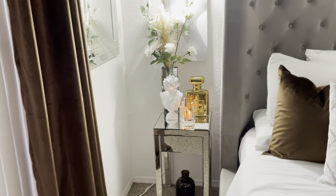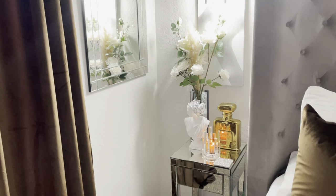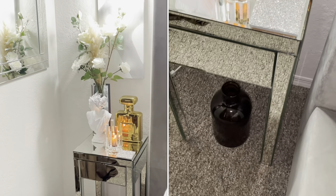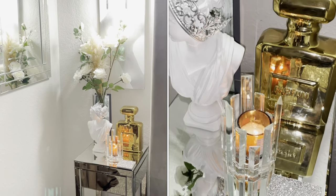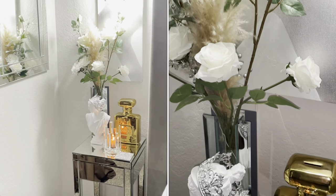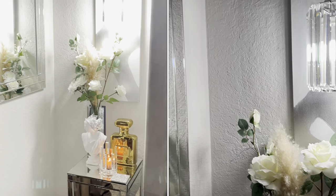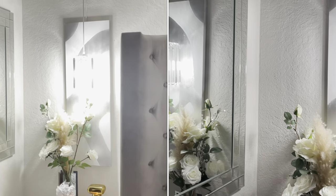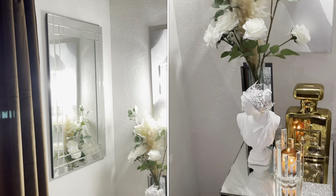Over here, I have my nightstand, which I have one on each side. On top of the nightstand, I have a candle holder, a jewelry box, a jewelry vase, and a perfume bottle from Z Gallery. The candle holder is from Home Goods, which you also can find some at Z Gallery. The bust is from Amazon. The vase back there is from Amazon as well, and I got some flowers. Now, that canvas is a DIY.